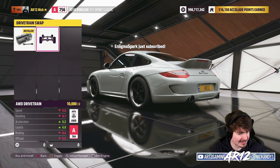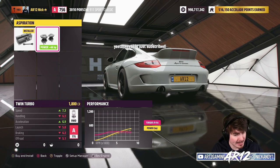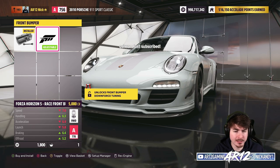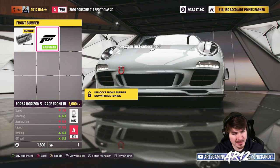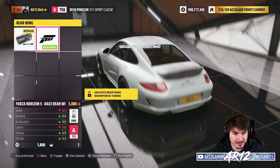We can make this thing all-wheel drive. Again, we'll come back to that in a second. We can go and make it twin turbo. That's not bad. Aero, we can get on the vehicle. We can swap on a front splitter on there. That's not bad. Again, we'll come back to that when we do our try-hardy.